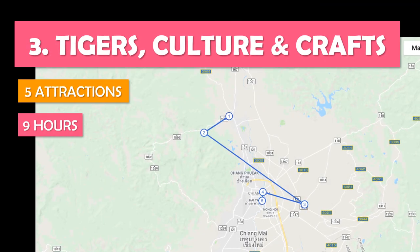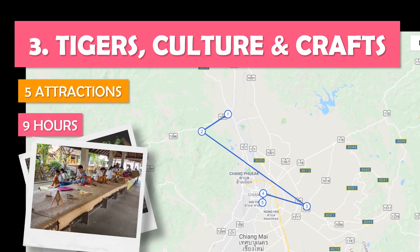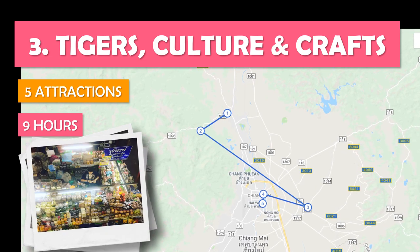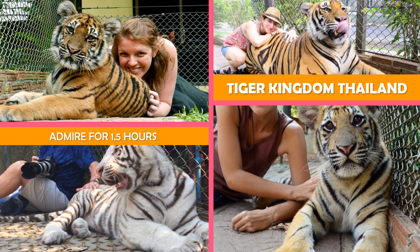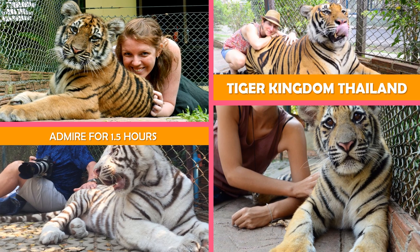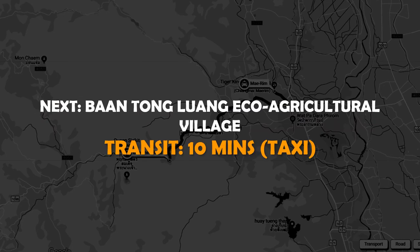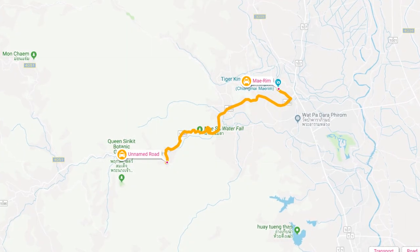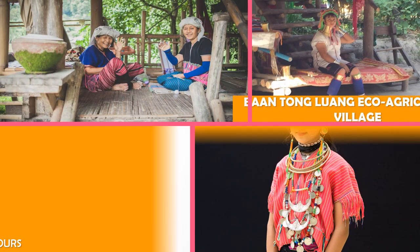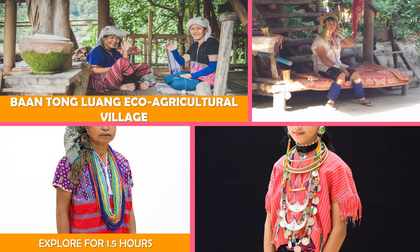Let's look at tigers, culture and crafts. A day of immersion in the local culture, playing with baby tigers and hitting a night market. Tiger Center, where visitors can interact with young and adult cats in trainer-supervised enclosures. Then move to Bon Tong Luang Eco Agricultural Village. Tribal village amid bamboo huts, rice paddies and water buffalo offering traditional crafts and wares.